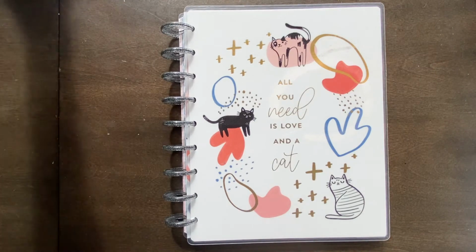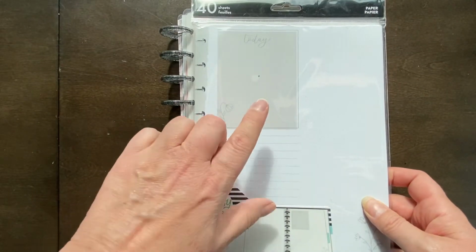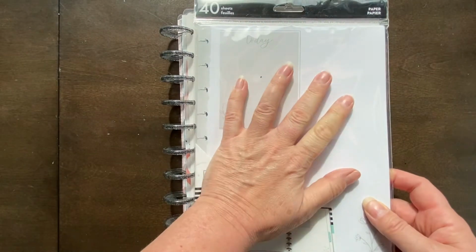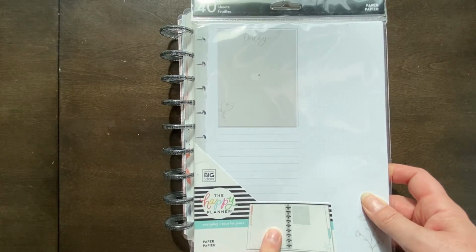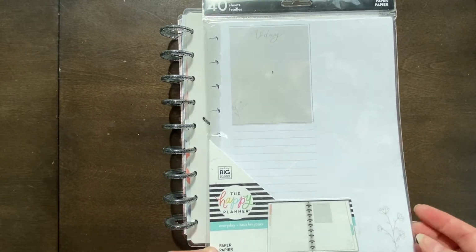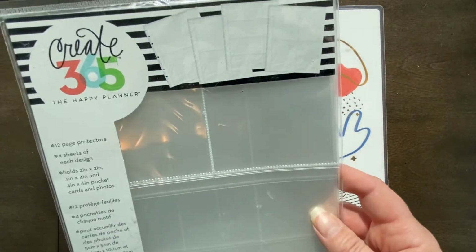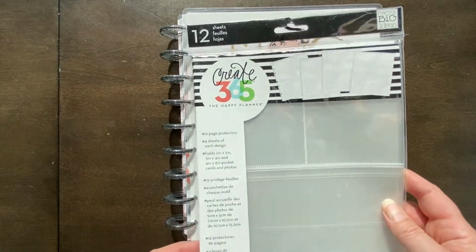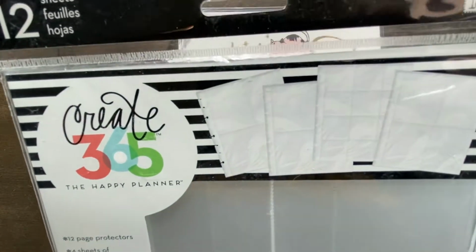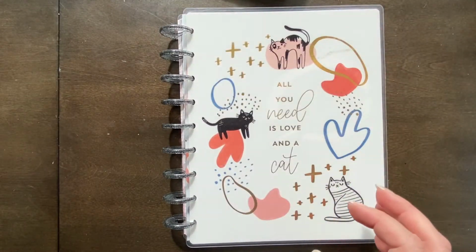So you can customize that. Let's see, what other goodies can you get? Well, you can get individual sheets. So this is daily sheets. You can also get notebook sheets, and they come in different styles. So you can get those, and you can also get what they call page protectors. So that's 12 sheets. I don't know how well you can see that, but I've got a couple pulled here.